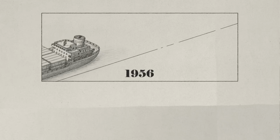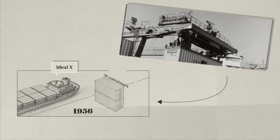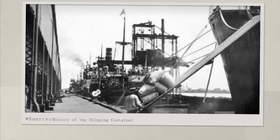When McLean launched the Ideal X in 1956, he had to dismantle and reinstall a custom crane just to load 58 containers. The destination port needed one too, and many ports at the time were built of wood. They couldn't support the weight of industrial crane equipment at all.